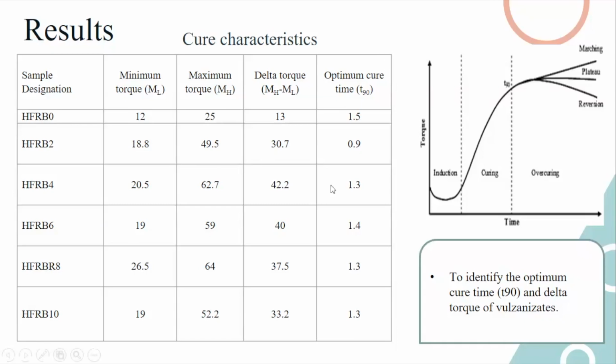Apart from that, as we can see, this value indicates good interactions between the treated hybrid filler and the matrix, which hinder the mobility of the macromolecular chains in the blend, hence increasing the torque value. And up to the silane phase, the torque decreases due to the plasticization effect.